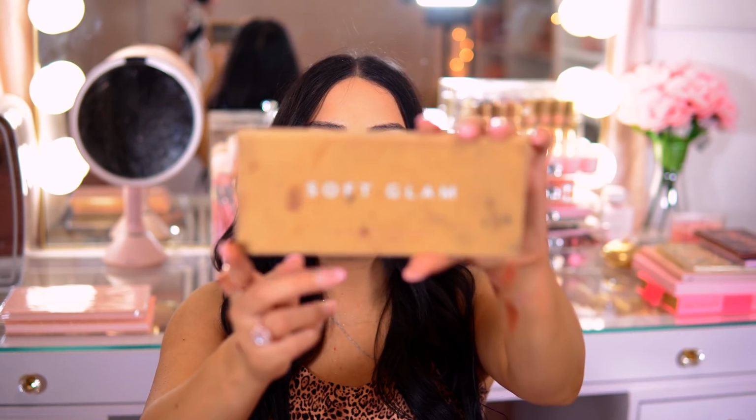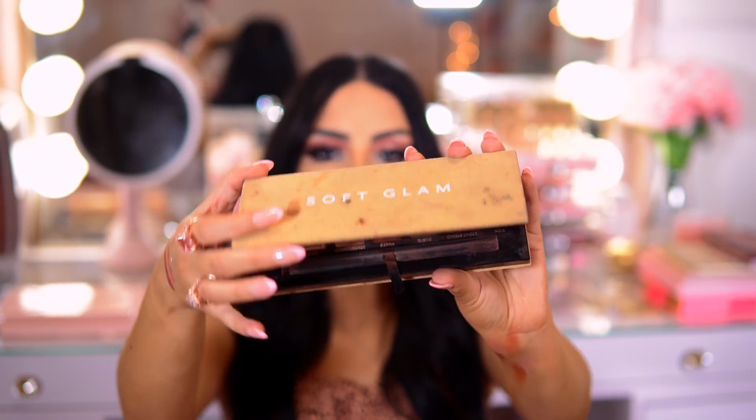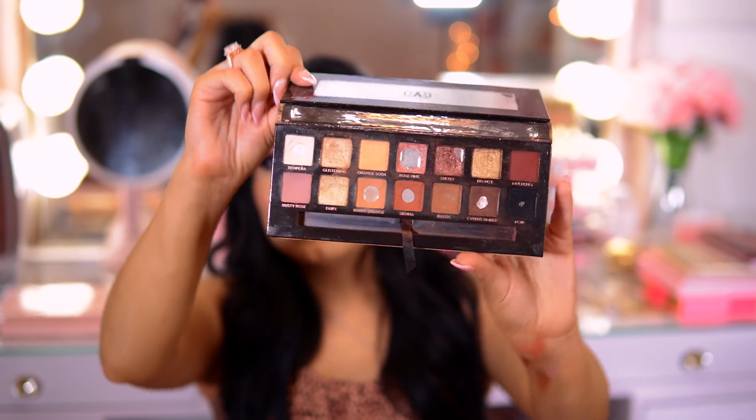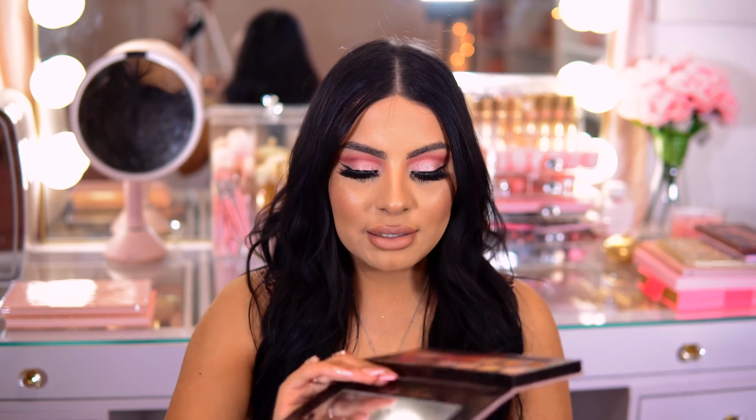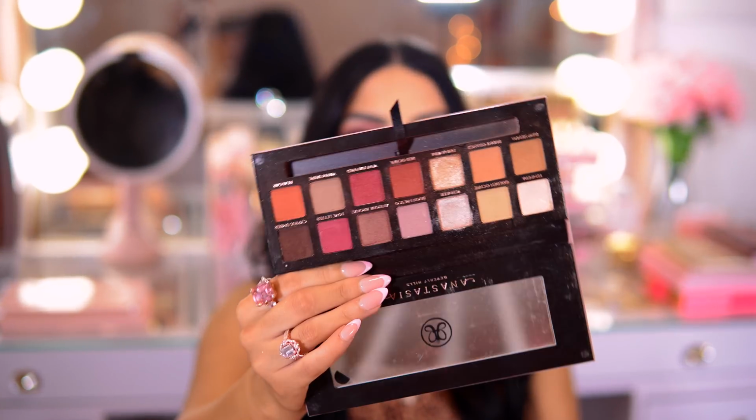So we have Anastasia and KKW here. This is so beat up, it's embarrassing to even show you. This is the Soft Glam palette. I am going to declutter this. I've hit pan on almost every single shadow, and honestly, we're going to get rid of it. If I really want that palette again, because obviously I loved it, I can just buy it because I still have it. I also have the Modern Renaissance palette here, and I am going to declutter this just because I don't reach for it.